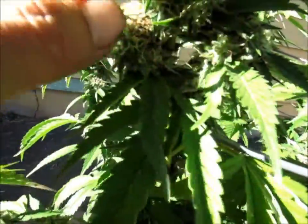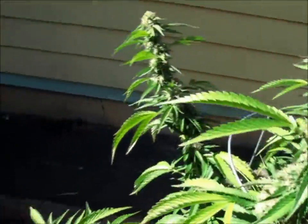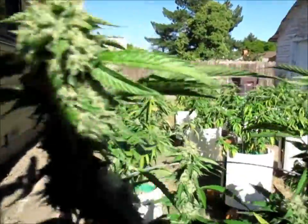Looks like I got a little bit of an inchworm problem there I'm going to check out. That sucks. Oh well. Inchworms haven't been too bad. Just a little attack here and there. Probably like 4 or 5 inchworms. But overall, they've been really cooperative this year.